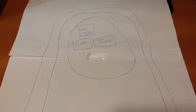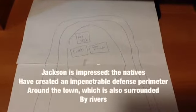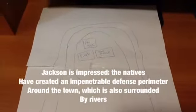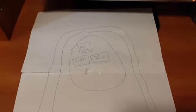Finally, the battle came. It's March 27, 1814. In the battle morning, Jackson scouts the fort and the defensive position of the natives. Now he's actually pretty impressed. When you take a look at it, from the river itself, or the source of water, it's actually shaped like a horseshoe. And then right in the center of it, the natives have a really sophisticated system of defense, which actually impressed Jackson.